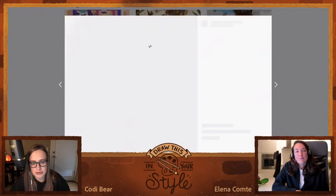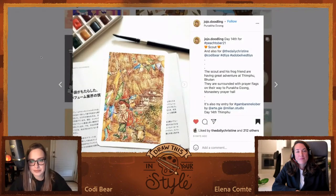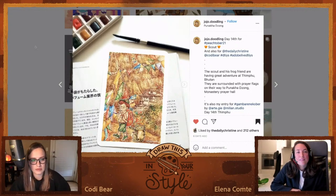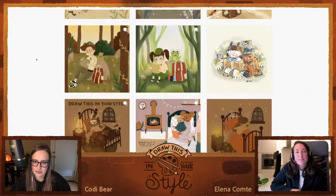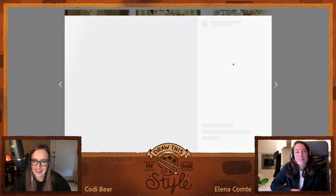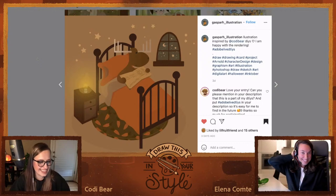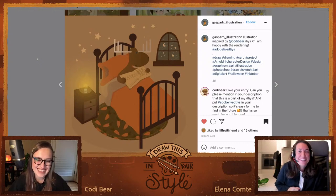This one was really beautiful. This one was from Daily Christine's episode that we had right before Elena's. This was a representation of hers, very beautiful, done in what looks like watercolor and colored pencil. Really pretty. And this one was done of mine for Bedtime Stories. Very cute. They changed it to a moose. That's so cute.